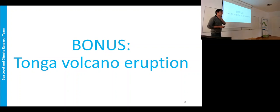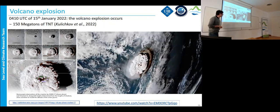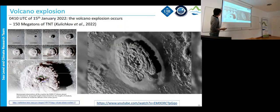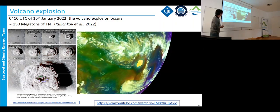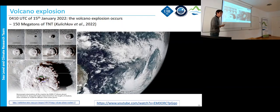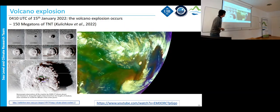And finally, one other thing that I did last year, because now more than a year has passed since the eruption of the Tonga volcano. Here you have images of the explosion. This is not my topic, but the strength was about 150 megatons, which is kind of 3 or 5 atomic bombs, so a pretty strong explosion that was recorded from satellites.